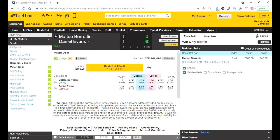So that's the window that you have to get your trades matched if you're going to be trading in play, as in whilst the game is in progress. If they're sitting down, once every so often they go and sit down for a break, you've got a little bit more time there to get your trades matched, hence why I said a good time would be at the sit down just before the favourite's about to serve. So that's basically where things are now.